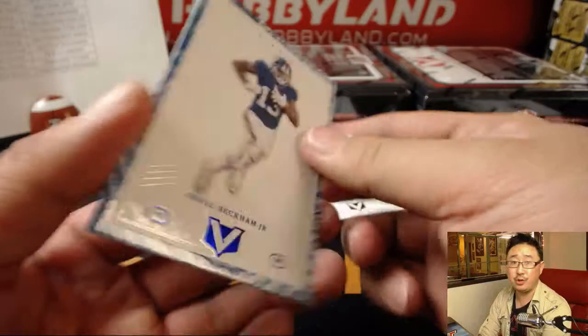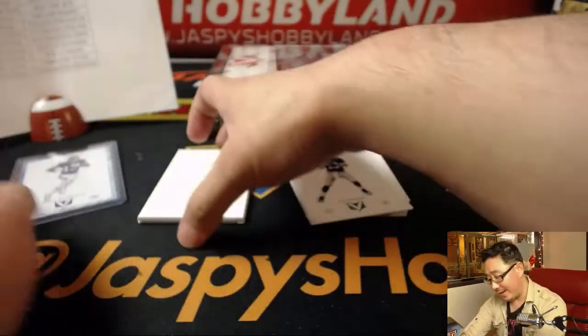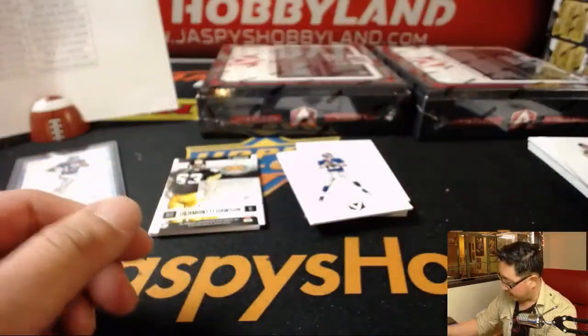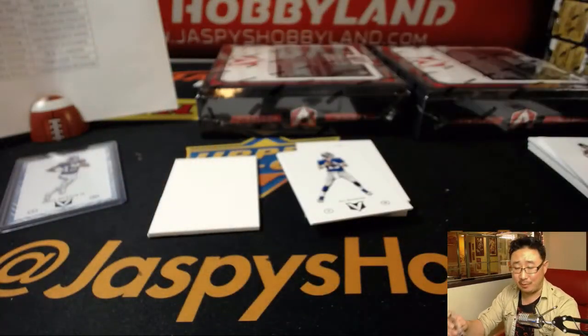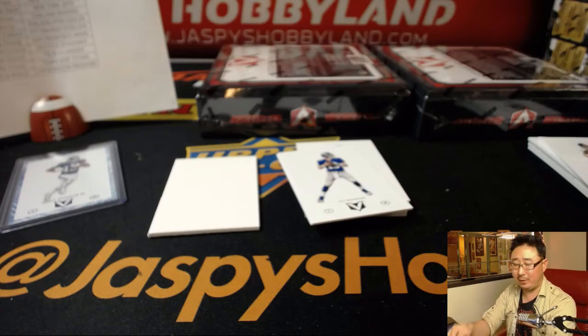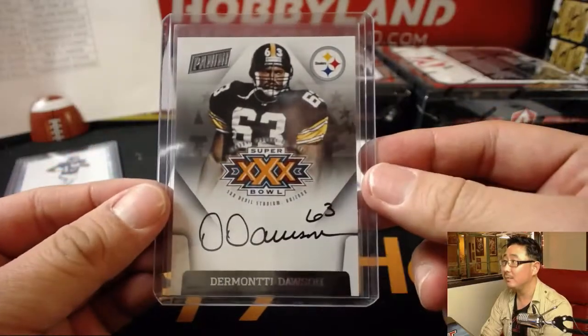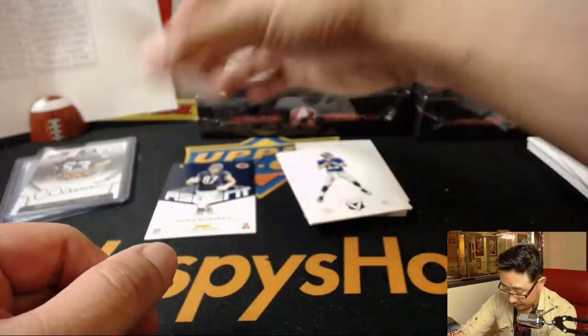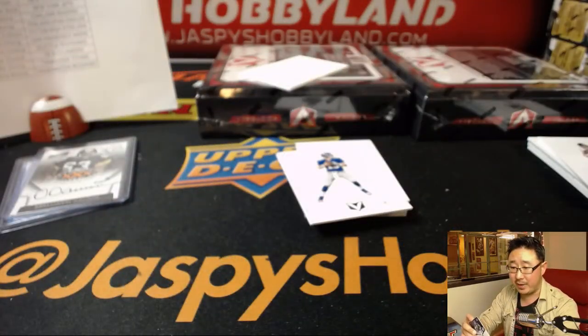Odell Beckham Jr., 42 out of 99. If all those receivers are healthy, that's kind of a scary wide receiver corps. We've got Deshaun Kizer, Air Supremacy, and another Steeler. Wow. Dermontti Dawson for Michael Gallucci. Super Bowl Triple X. Nice. And the other one is Adam Shaheen, 6 out of 99, The Ascent autograph. Rookie auto for the Bears, Mike Maron with that one.